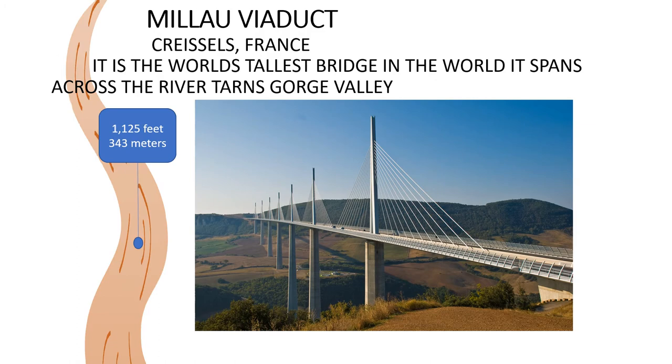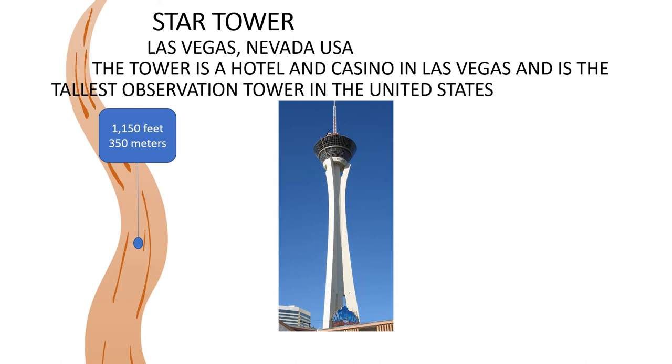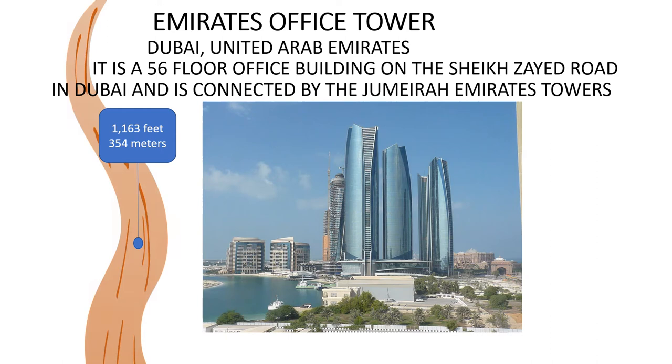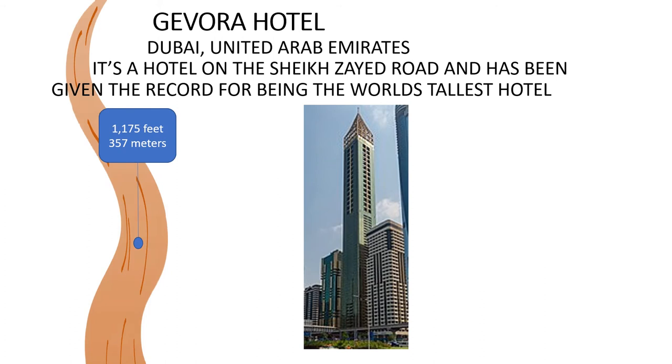Star Tower. The tower is a hotel and casino in Las Vegas and is the tallest observation tower in the United States. Emirates Office Tower. It is a 56-floor office building on the Sheikh Zayed Road in Dubai and is connected by the Jumeirah Emirates Towers. The Jumeirah Hotel. It's a hotel on the Sheikh Zayed Road and has been given the record for being the world's tallest hotel.